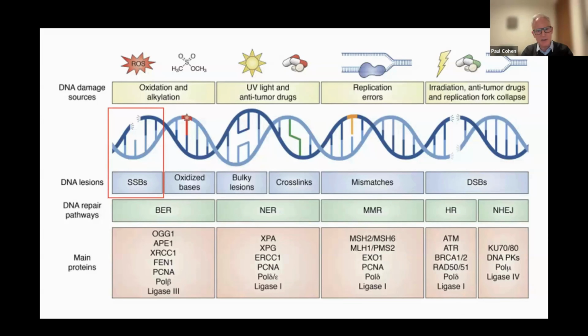DNA, as we see here in the box on the left, can have single strand breaks. As we've said, DNA is basically made up of 2 helices and individual spirals. So you can get a break in 1 strand, or you can get a break in 2 strands. DSB stands for double strand break. And the single strand break is repaired by an enzyme called PARP, poly-ADP ribose polymerase. That plays a key role in repairing single strand breaks.